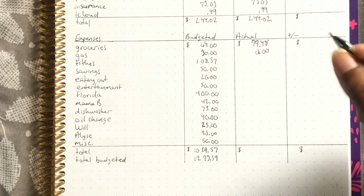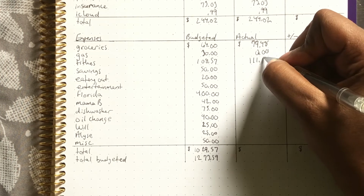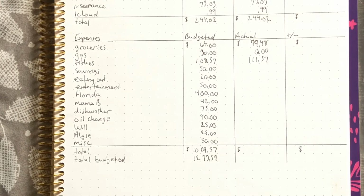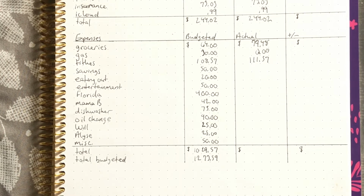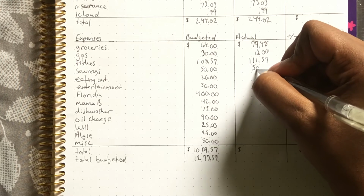And what's next? Tithes. I actually ended up doing $111.57 because I gave 3 to our benevolent offering that we have at church. And savings, that was $50.